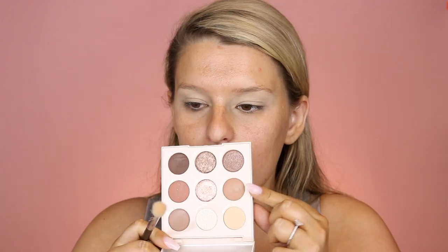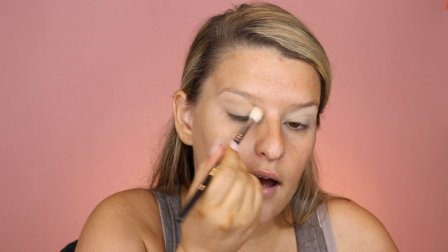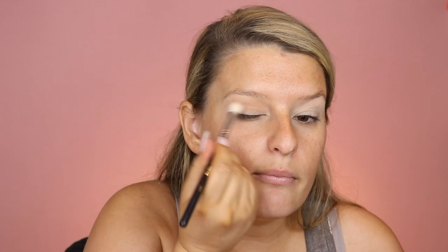We are gonna take the same exact brush and go into that Lovely Bunch color, which is the light brown. And you are going to put this in your crease and blend it slightly above. So in here and then blend up. And this brush is just so good for not a lot of money because it blends so beautifully.